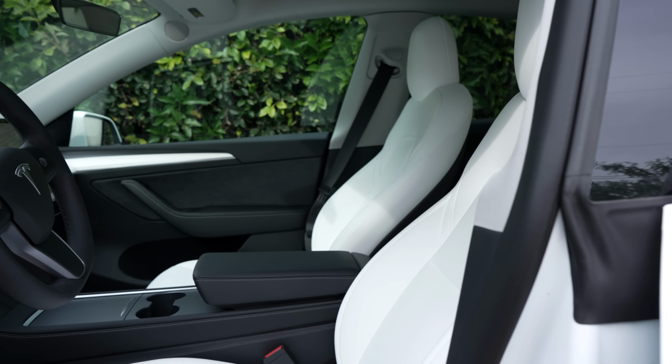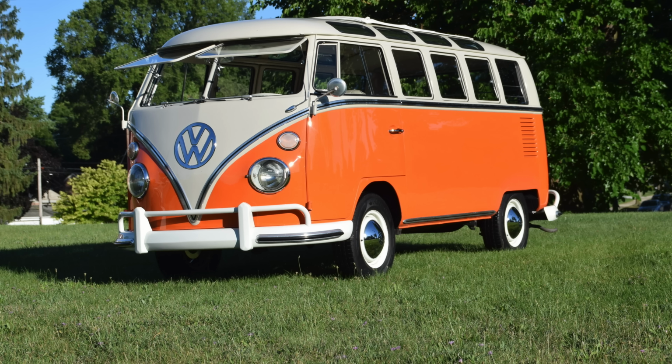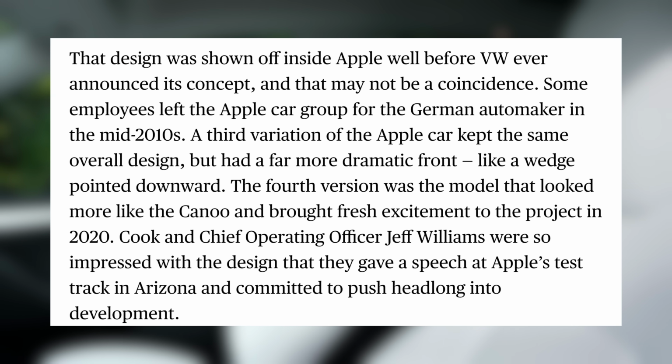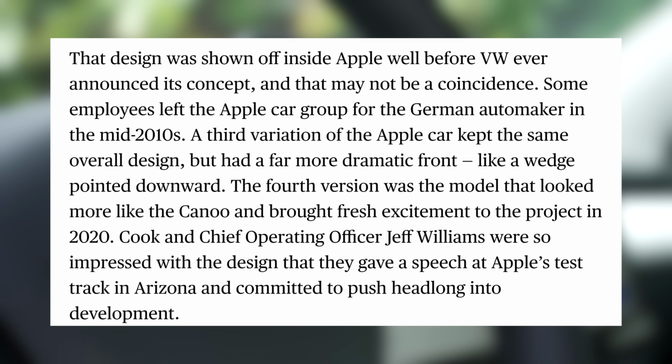There were a lot of designs throughout the process, and we've really only been given an insight into just a few. Some early prototypes were very reminiscent of the classic VW microbus and the 2017 ID Buzz prototype. Some Apple Car engineers had previously left the company for VW in the early 2010s, so the VW Buzz may owe part of its existence to the Apple Car.